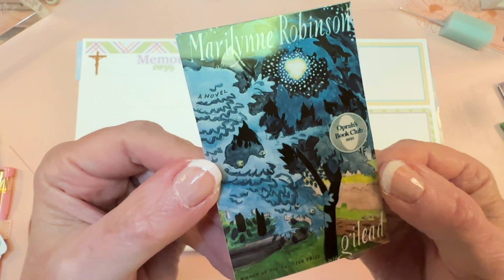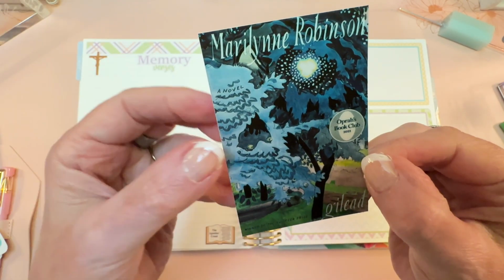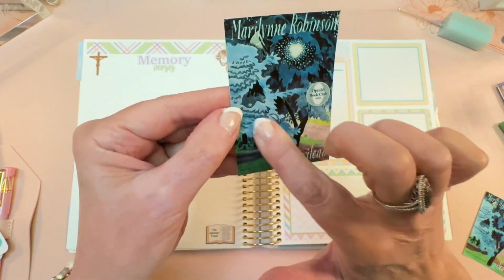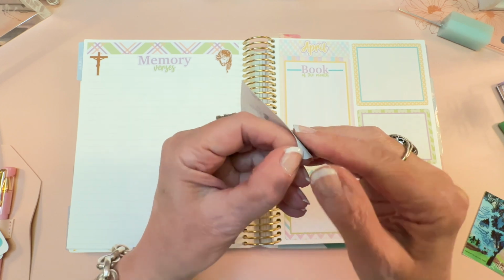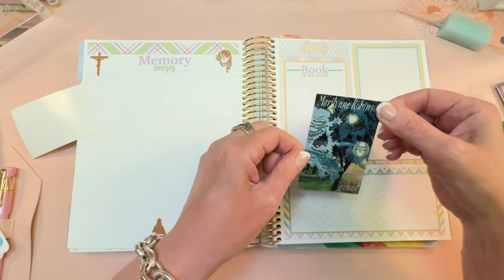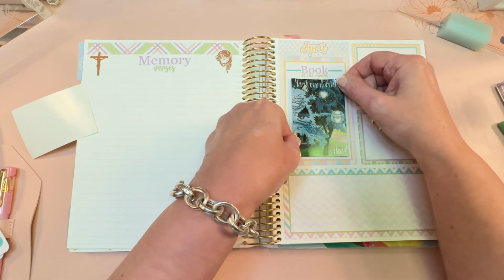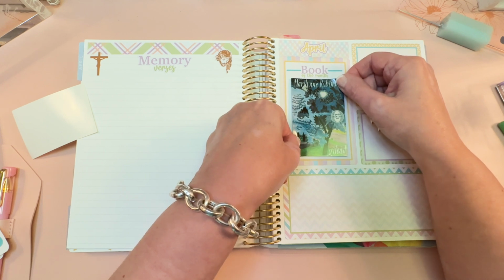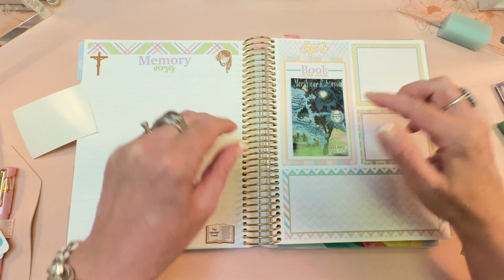Here is the book cover up close. The hardcover cover is a different design than this one is. This is the paperback cover, and I like this art, so I just went with the paperback cover. I already bought the Audible version of this, so I'm going to be listening to it. I doubt that I will pick up the hard copy. I might pick it up from the library, though.